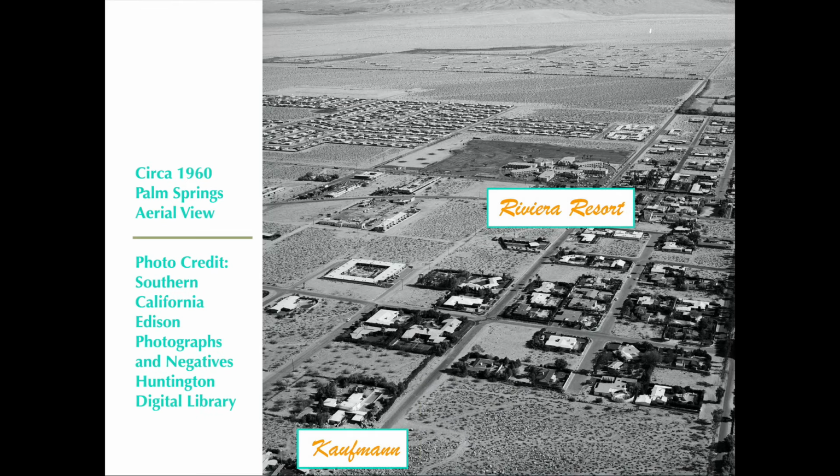So the Kaufmann residence is located near the old Riviera Resort in Palm Springs in the northwest part of the city. The downtown area is to our right here in this historical photo from 1960. And so we're going to go and take a little bit closer look.